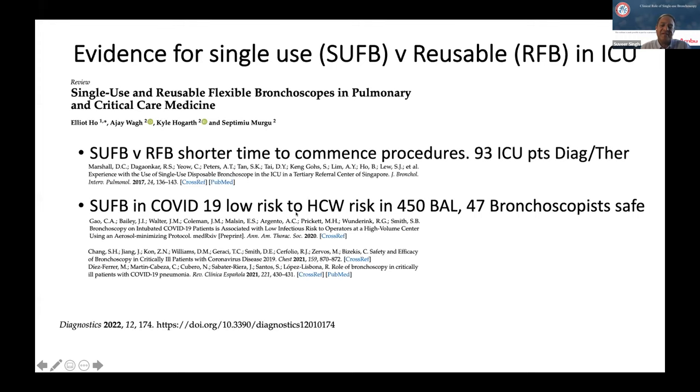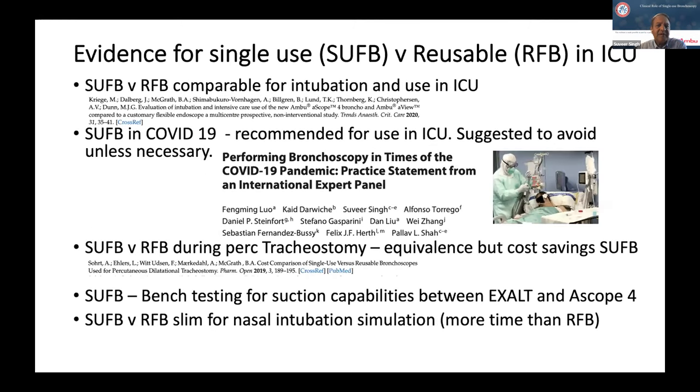They were found to be low risk to healthcare workers in the ICU setting during COVID in 47 bronchoscopists in that setting. If we look at the scopes they're using, they seem to be comparable for intubation and use in the ICU from this multi-center randomized study. And they looked at a number of different factors like safety, like time for procedure, like following and infection risks, etc. If we look at their use in COVID-19, and I'll come to that in a slide or two, they were recommended for use in the ICU.